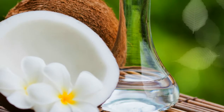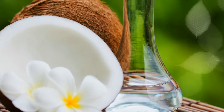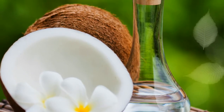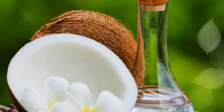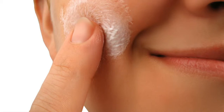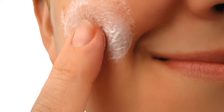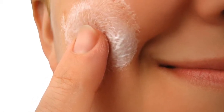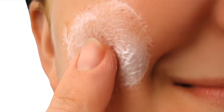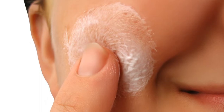Coconut oil is a great natural moisturizer and contains many antioxidants that help prevent and reduce wrinkles. Additionally, the high fat content of coconut oil makes it excellent for improving skin tone and elasticity. Simply apply a small amount of pure coconut oil to areas prone to wrinkles. Do this at night before bed and allow the oil to penetrate overnight. You can repeat this as often as you wish.